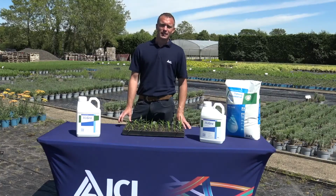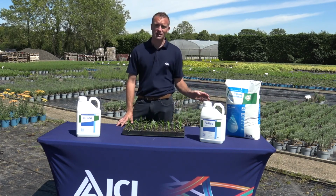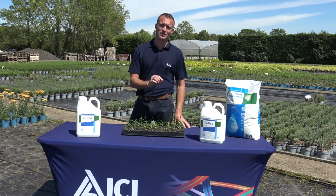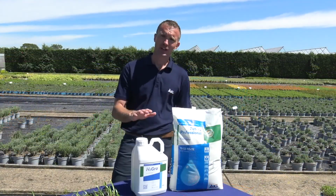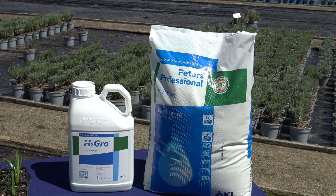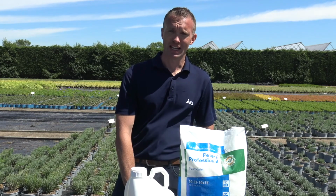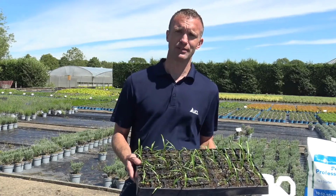This is a great time to give the plugs some feed with a water-soluble fertiliser, such as Peter's Plant Starter. With its 10-52-10 analysis, it gives the plants the optimum start to life, and with its super low conductivity is safe. By combining H2Gro with Peter's Professional Plant Starter, not only will you help bridge the gap in nutrition, but you will also be enabling the plug to be fully wetted up with no hydrophobic areas. This means it will be able to absorb the water surrounding it from the growing media in the weeks and months ahead as it starts to root out, giving these plants the best possible start to life.